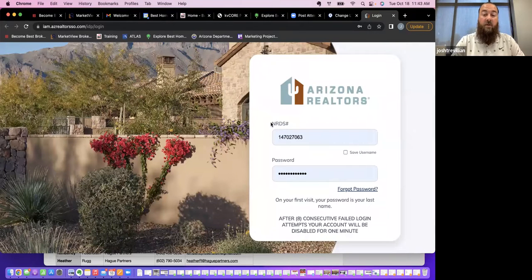All right. Transaction desk, like I said, click on transaction desk through the MLS, and then it's going to have you put your NERDS number in. I get asked this a lot: how do I find my NERDS number? Now you can find it a couple different ways. Through your association, they have your NERDS number.